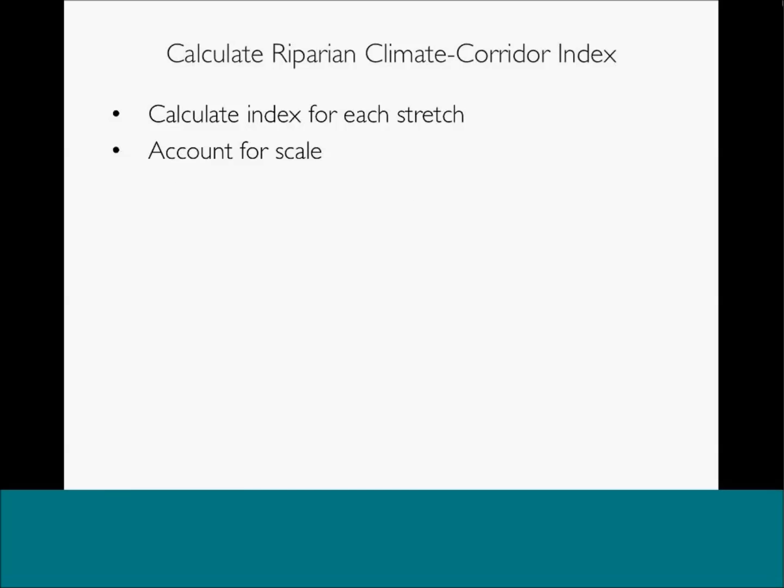We also needed to account for scale. So we would get very different values for an outlet to headwater stretch, potentially very different at a local scale, like a Huck 12 watershed, versus if you were looking at, for example, the scale of the whole Pacific Northwest.